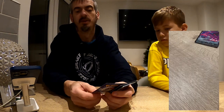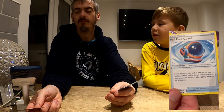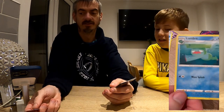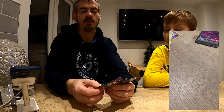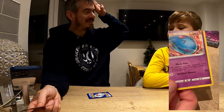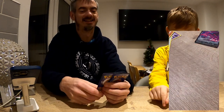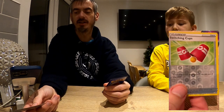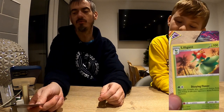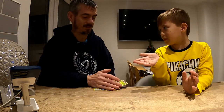And we have got Lightning, Hypno. Wait, that's an astronaut helmet. Full face guard. It's a full face guard is what it is. Lombre. Ooh, maybe Buzz Aldrin will have that. Hoppip. Wobbuffet. No, that's from Jesse and James, Team Rocket. That is Pokemon Journeys. Goh. Very loyal. It's a big thing. Switching cups, the reverse. And to finish we have got Lilligant.